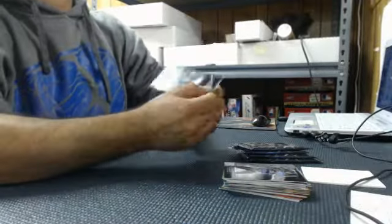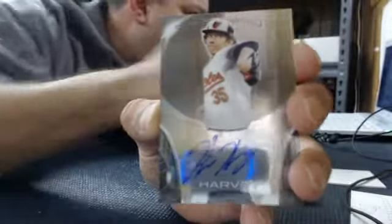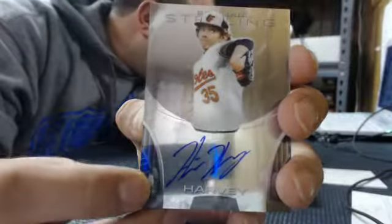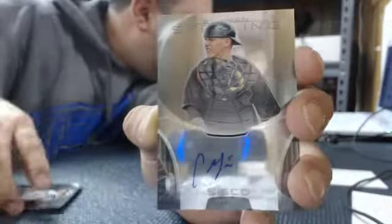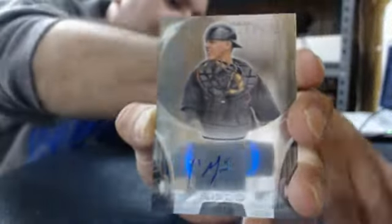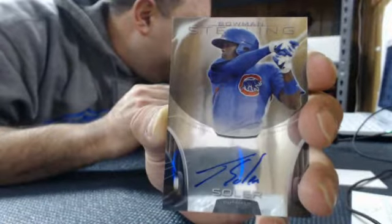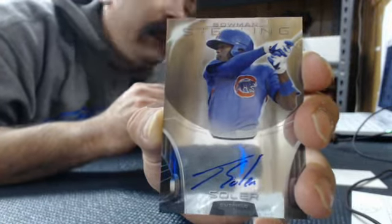No Orioles. Henry Urrieta. Orioles base. And the base for the Orioles. Ah, there he is. Orioles, Hunter Harvey. Hunter Harvey for the Orioles. Chance Sisko. That's an Oriole, too. Yep, Orioles, back-to-back hits. Steven, look at that. And for the Chicago Cubs, Jorge Soler. Jorge Soler. Chicago Cubs.